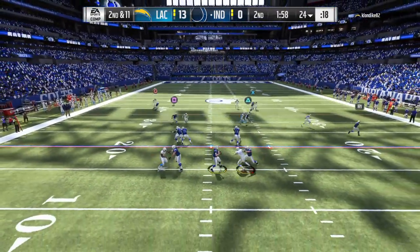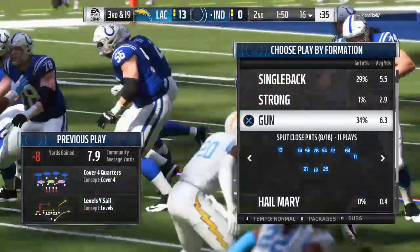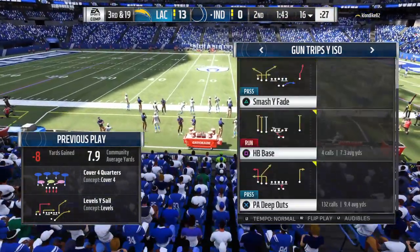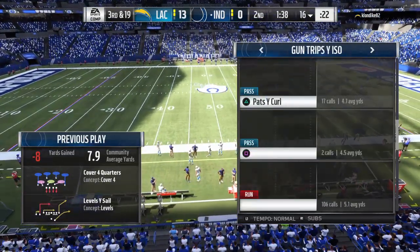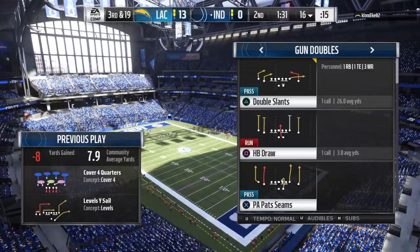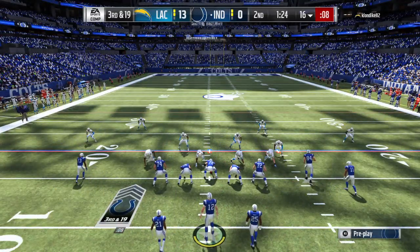Here's Luck now on 2nd down. And the Chargers rush is going to get there. Down he goes. Joey Bosa in there to drop him, and it'll be a loss of about 8. Luck and the Colts looking for something big here after the sack. This is 3rd and long.